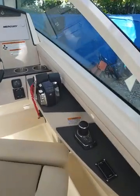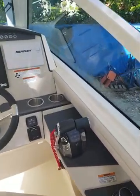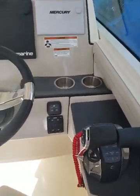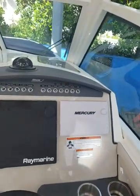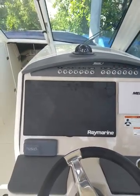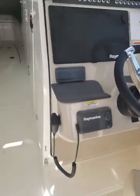The boat is complete with the joystick piloting that gives you autopilot, Skyhook. Here are your Mercury DTS controls, auto trim tabs, upgraded Mercury VesselView 7-inch, and a nice size Raymarine. This is the 16-inch. And then of course your VesselView.